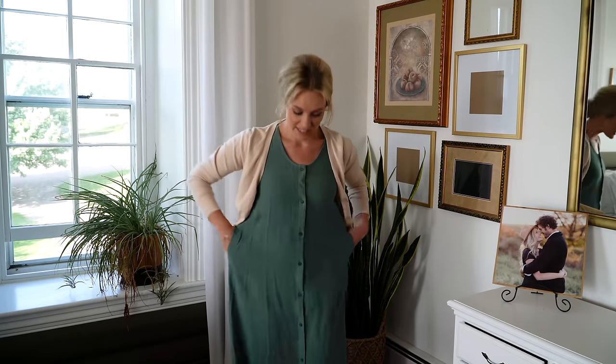And then also the, I can't remember the name of this dress. I think it's maybe the Portland, I'm not sure, but it's a beautiful linen dress. This one reaches maybe 2-3 inches past my knee. I'm 5'7". It's a beautiful linen fabric. They also have this one in cream.